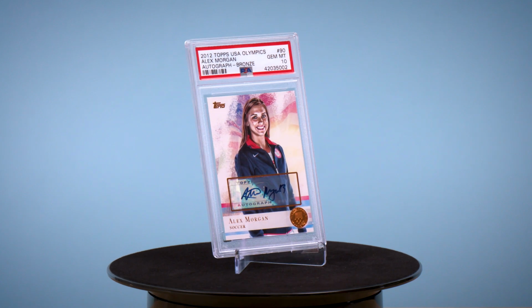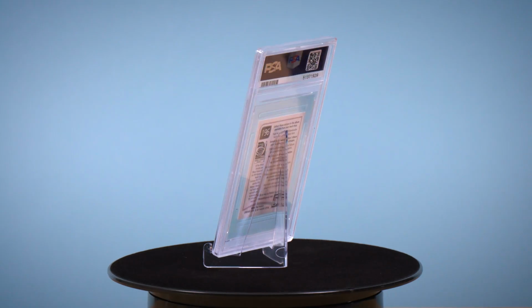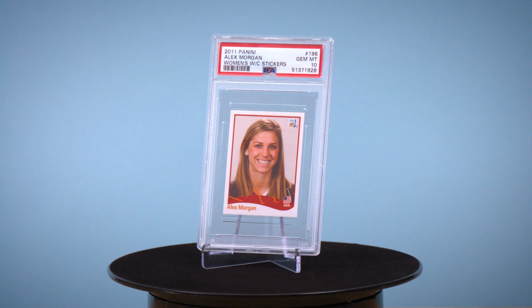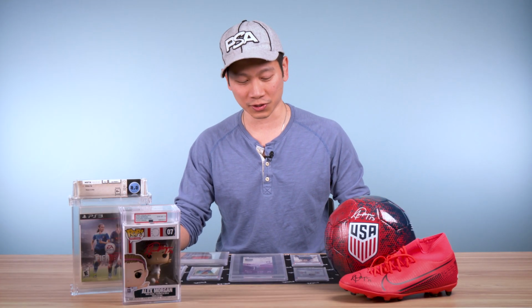All right, let's start with this 2012 Topps USA Olympics card, one of the very first autograph cards that I picked up when I started collecting. Next, we have a 2011 Panini sticker of Alex Morgan, and this was her rookie year, her first sticker. The Panini stickers are very iconic in soccer, and they're very hard to gem. This is one of the only one or two that gemmed of the dozen or so that I have.